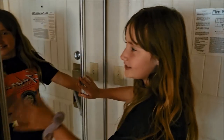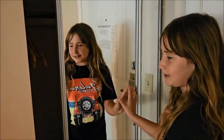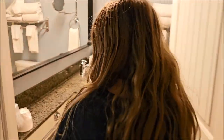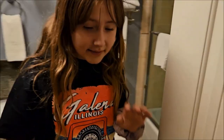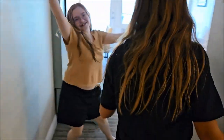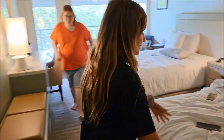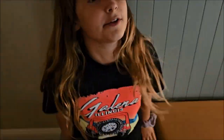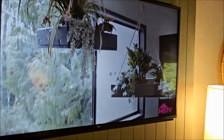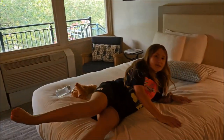So, first we have a closet. Looks very nice. Then the bathroom. There's the awesome looking shower. Then, this is me and Mona's bed. And they're really comfy. Then over here is a little bench that feels like you're literally sitting on a rock, and also TV. Okay. Then we have you and Mom's bed.